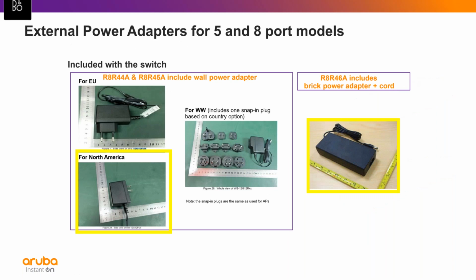Also included with the 5-port and 8-port models, both the 5-port and the 8-port PoE as well, is an external power supply. And so you can see there for North America what it looks like. It actually has a small connector on the end. I've actually got a 5-port switch sitting here on my desk. It's actually like a little smaller than my hand. It's a very small one.